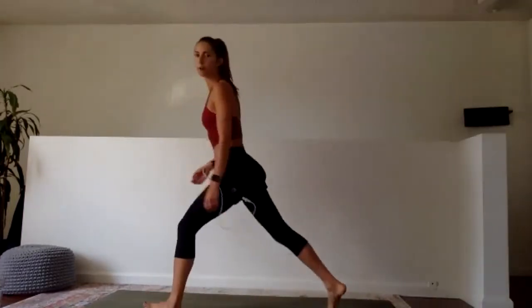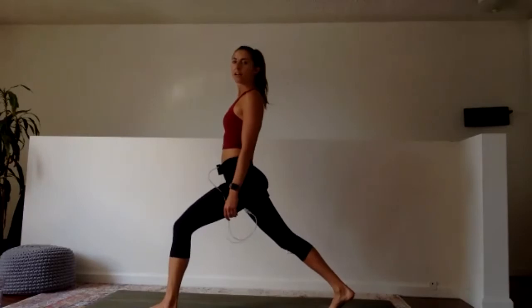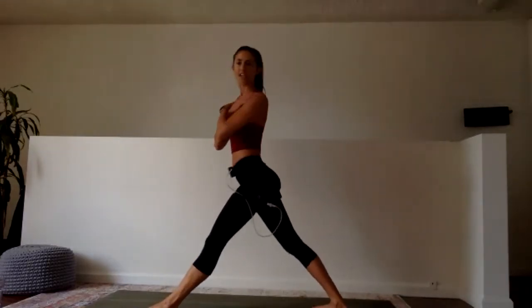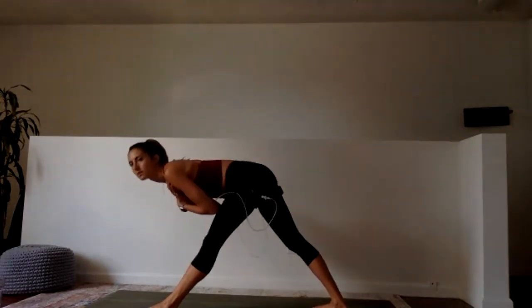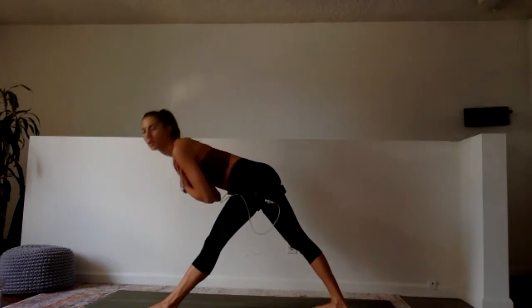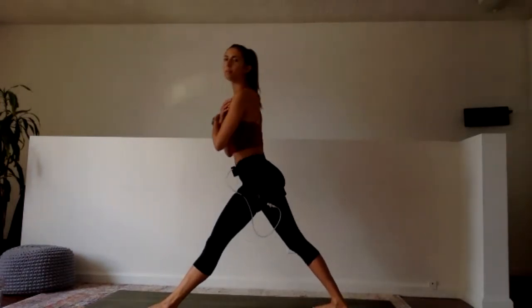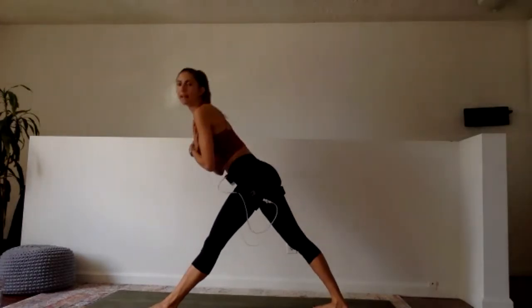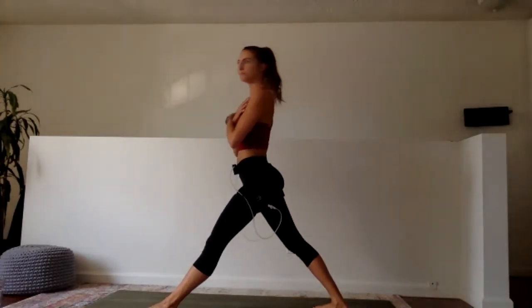So lunge your left foot forward. Go ahead and drop your back heel down, straighten the left leg, hands across the chest, we hinge forward and up. Taking a little pause and hamstring stretch before we do our second set. And ideally, both heels are plugged into the floor, and we're pulling our mat in opposite directions with our feet.